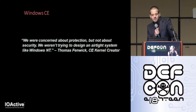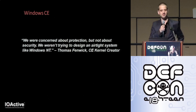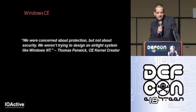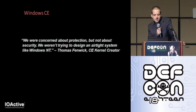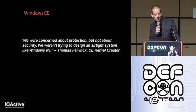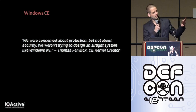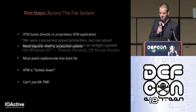So in my opinion, a presentation shouldn't really be a full-blown technical tutorial, so I'm going to be following up later with a white paper that goes into more technical details. But rather than digging deep into the ins and outs of Windows CE internals, I will sum up the security hurdles I faced with this quote. "We were concerned about protection, but not about security. We weren't trying to design an airtight system like Windows NT." This was from Thomas Fenwick, the guy who actually created the Windows CE kernel. I got that from a book called Inside Windows CE, which was essentially just a bunch of interviews with the core developers. Obviously things have changed a little bit since that book was written, but to be honest, there were not a lot of roadblocks.